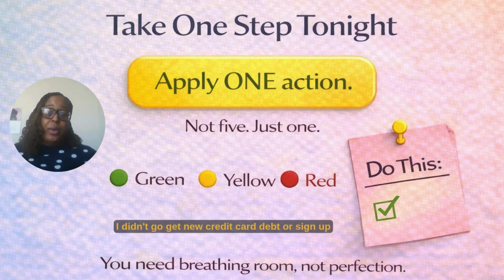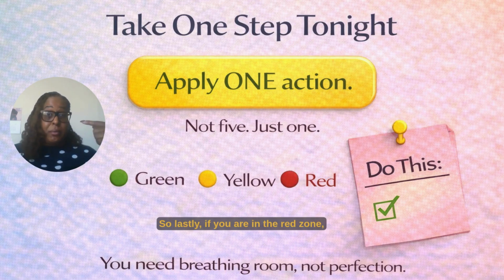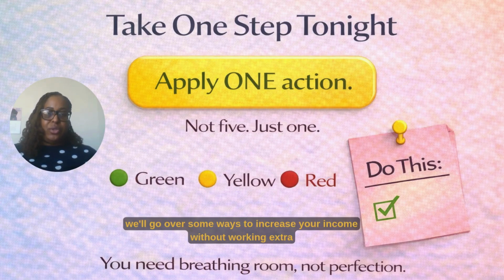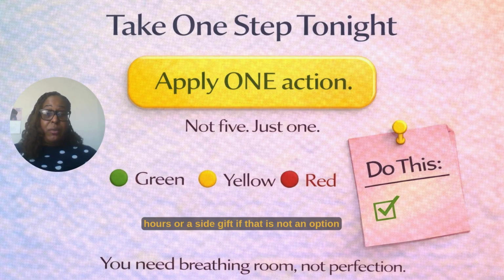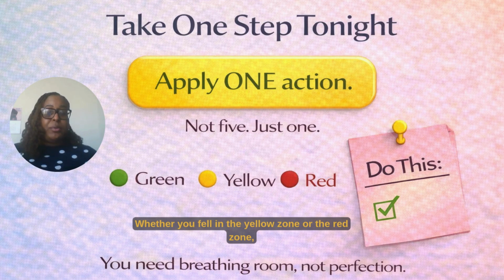If you take one thing away today, I want it to be: don't let a color define you. Whether you fell in the yellow zone or the red zone, don't get discouraged. Remember, I too was in the red zone at one point. What I want you to understand is this is your current financial situation. It doesn't mean it's going to be this way forever. You are just becoming aware of what's going on currently, and you're going to make adjustments accordingly. That's why you follow us as your money finders, to help guide you through this time.